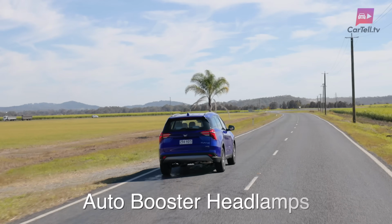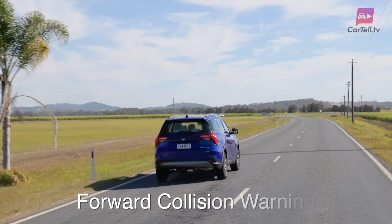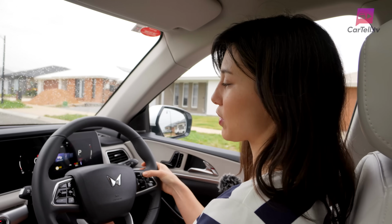You've also got auto booster headlamps and electronic park brake in the top trims. There's also the forward collision warning and lane departure warning to keep you on your toes. And if you're not a fan of some features, you can switch them off at the driver's menu.